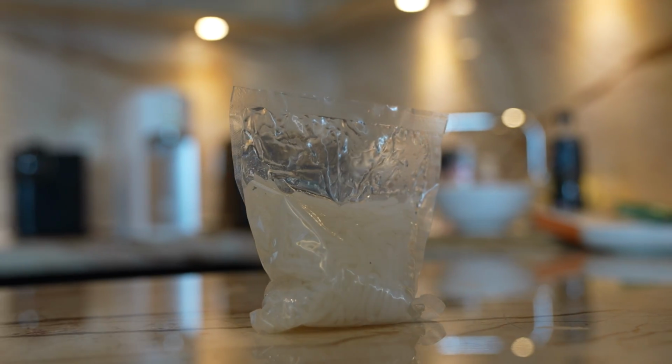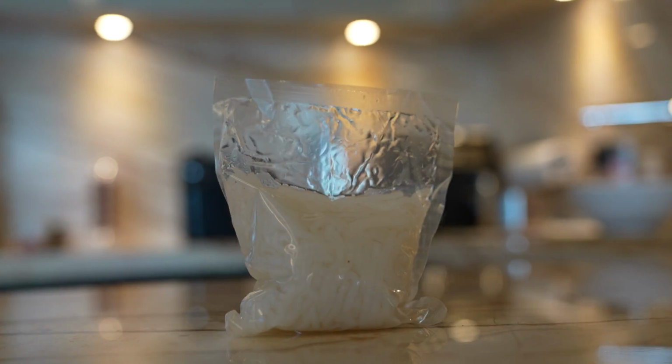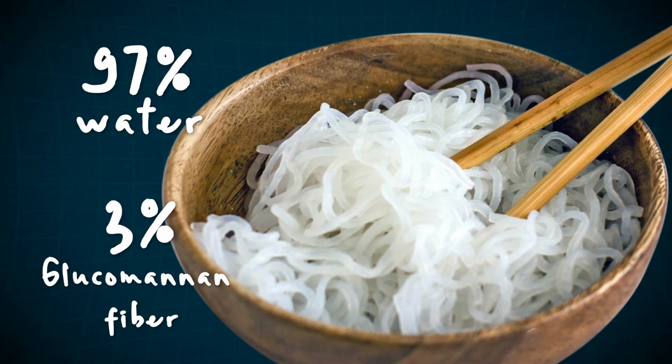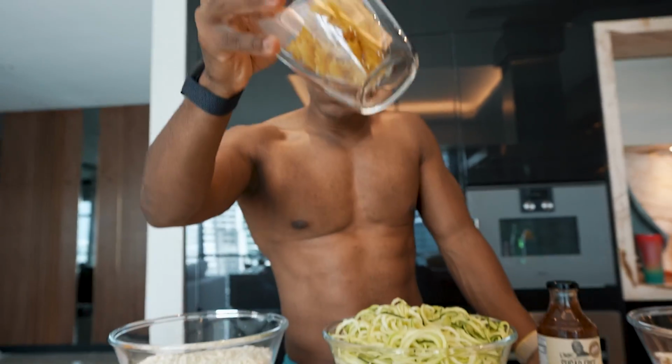So what I like to do, right, when I get to sub 2,000 calories, I'll make a spaghetti bolognese, zucchini noodle bolognese, and I'll mix this packet with the zucchini noodles. I'll throw in the bolognese, I'll throw in the lean ground beef, and voila, there you have the same meal, and all you did was substitute this.